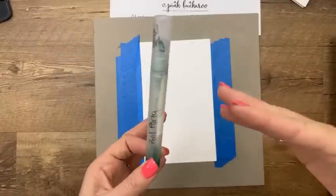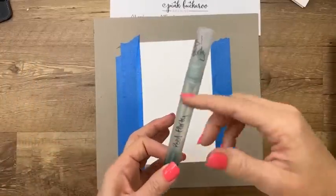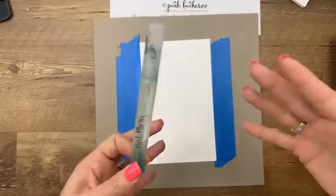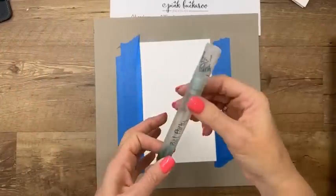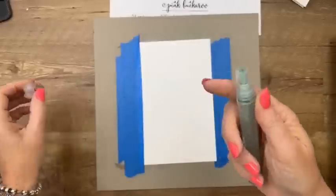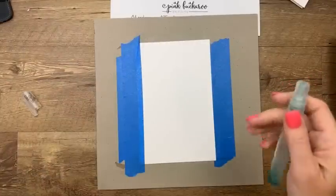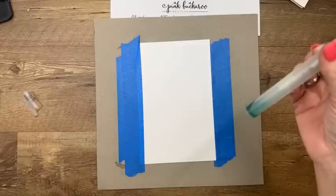One time I used one that was like 50%, and I don't even know what that means, but the 50% was clogging. It wouldn't spray. So I did some asking around and realized that for whatever reason, you have to have that higher percentage. Then you shake it up and you're just going to spritz this card. How your spritz looks will depend on the intensity.